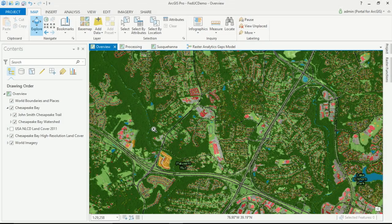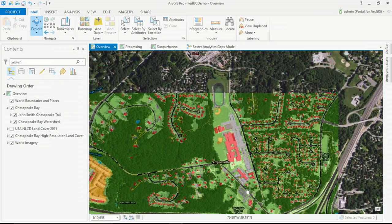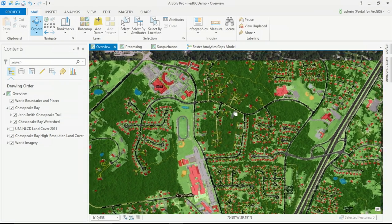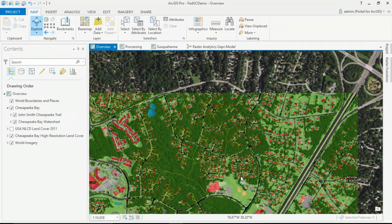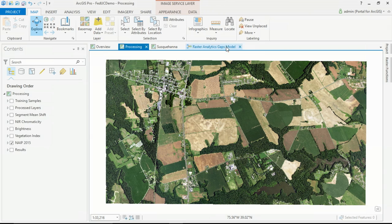Now, while this achievement was great, we immediately started to think about the future. Because while it's important to know what's on the ground, what's really valuable is knowing what has changed since the last time that you mapped it. We were challenged to think about ways that we could reduce the cost and the time that it takes to produce this data by leveraging new advances in distributed processing and cloud computing. We also needed to find a way to remove LiDAR from our classification workflow because we wanted to expand this data beyond the data-rich Chesapeake. Let's look at how we accomplished this.